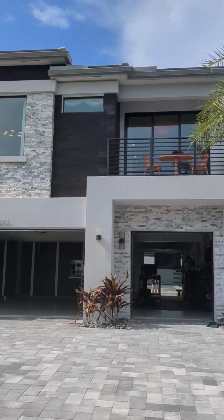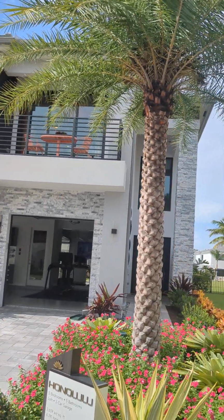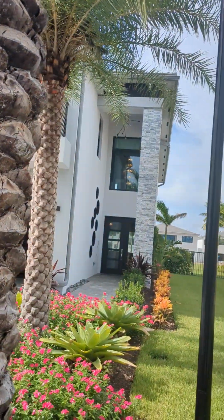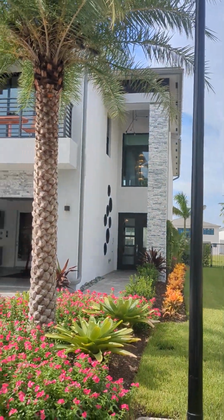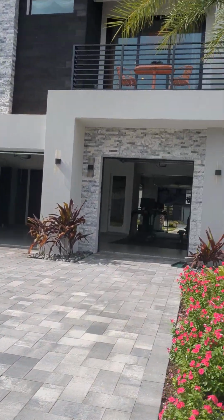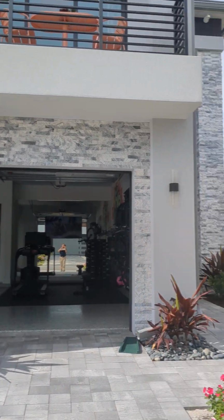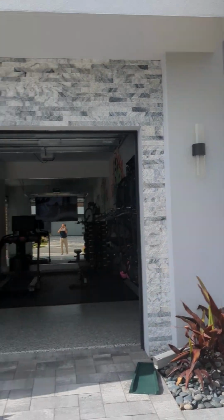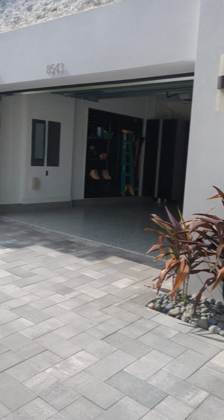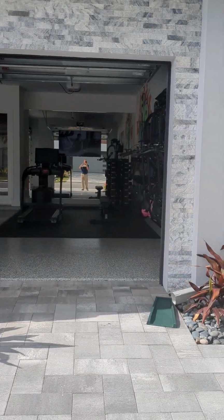I'm going to take you on a tour of this beautiful new home that is being built over here in Boca Raton, Florida. And let's go on in and see this beautiful place. It's being built here in Boca Raton, Florida. It's going to have 5 bedrooms, 5 bathrooms. Look at this big 3-car garage. Plenty of space. They even made an exercise room out of the 1 car here.